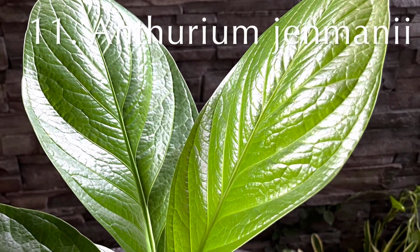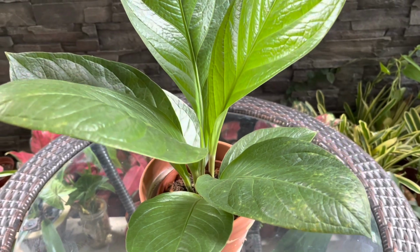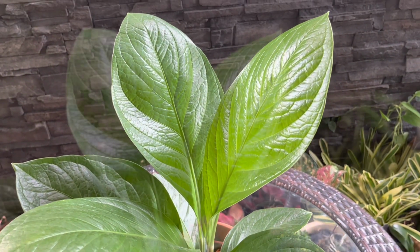Next on the list is Anthurium germanii. Again the same treatment, partial shade, water 3 times a week and fertilize once every fortnight.